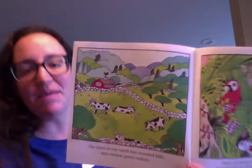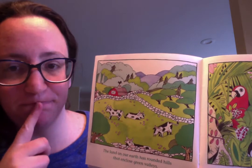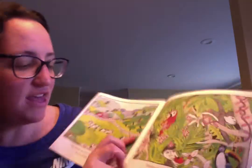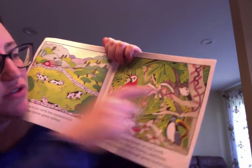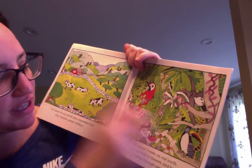And can anybody else name at home any other animals that live on a farm? Think about it at home. Horses and sheep and pigs. Maybe you thought of some others. And then if we look on this page, we're kind of in the jungle. And who lives in the jungle? What are those? Those are monkeys. And we have some birds. Those are pretty cool. And we see lots of trees and leaves.